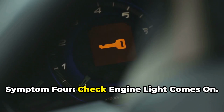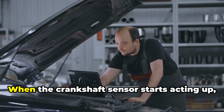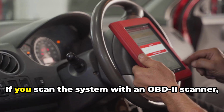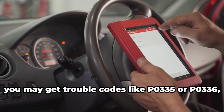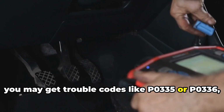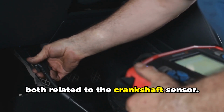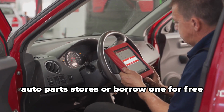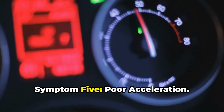Symptom 4. Check engine light comes on. The check engine light is the universal sign that something's wrong. When the crankshaft sensor starts acting up, it often triggers this light. If you scan the system with an OBD2 scanner, you may get trouble codes like P0335 or P0336, both related to the crankshaft sensor. Pro tip: you can get a scanner from most auto parts stores or borrow one for free at some shops.